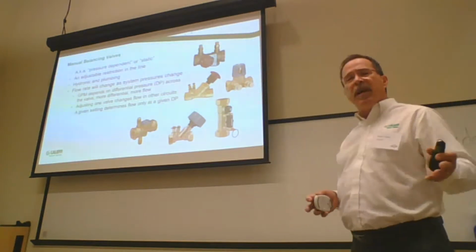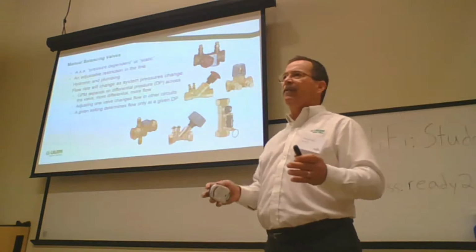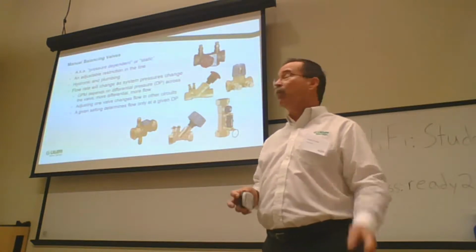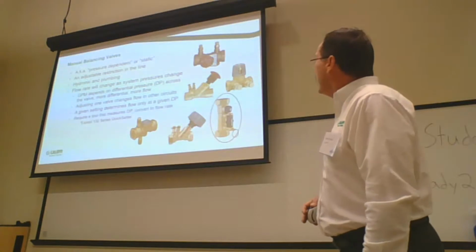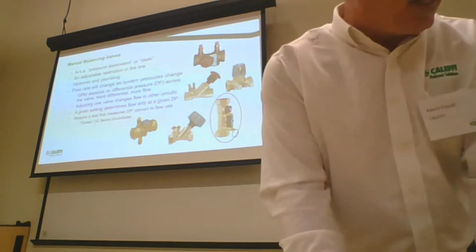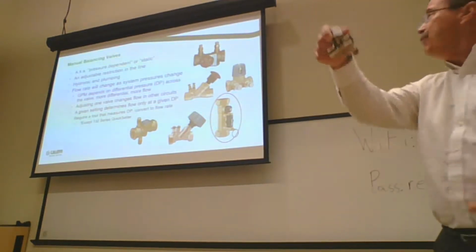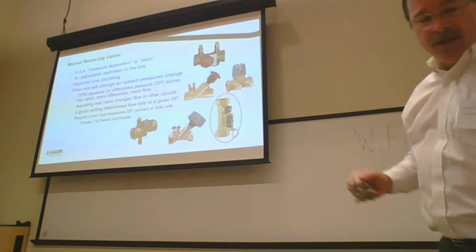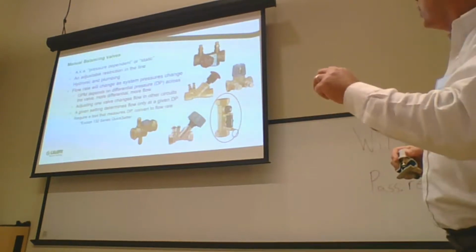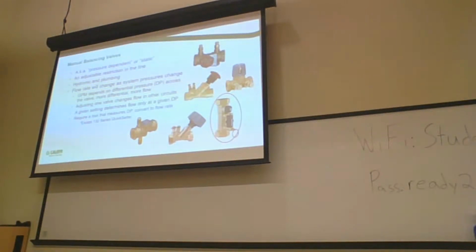So once you get them all set, they're good at that differential pressure at that point, right? They work fine. This one is different. I don't know if you've ever seen this. I have some samples here that I wanted to pass around. By the way, this is a manual valve, this one right here. I'm going to talk about that in a minute. But if you want to look at this, we found a company that does really cool cutaways, and you can see how those valves work inside.